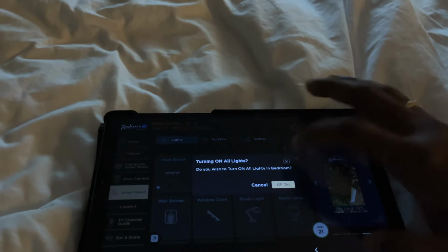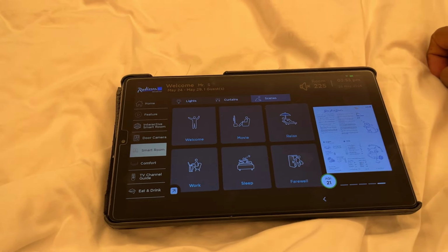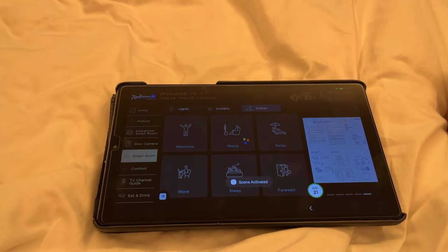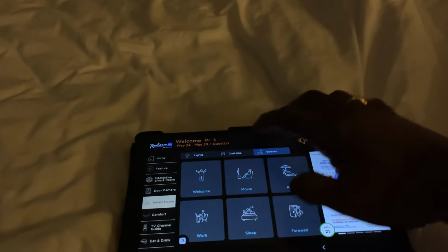Also you can control the comfort of the room. The AC is controlled by the tablet as well. Sometimes you find it hard to find the proper channels for the TV. So this tablet gives you the option of choosing from the channels list as well. So that is one good thing which I found in the GRT hotel.